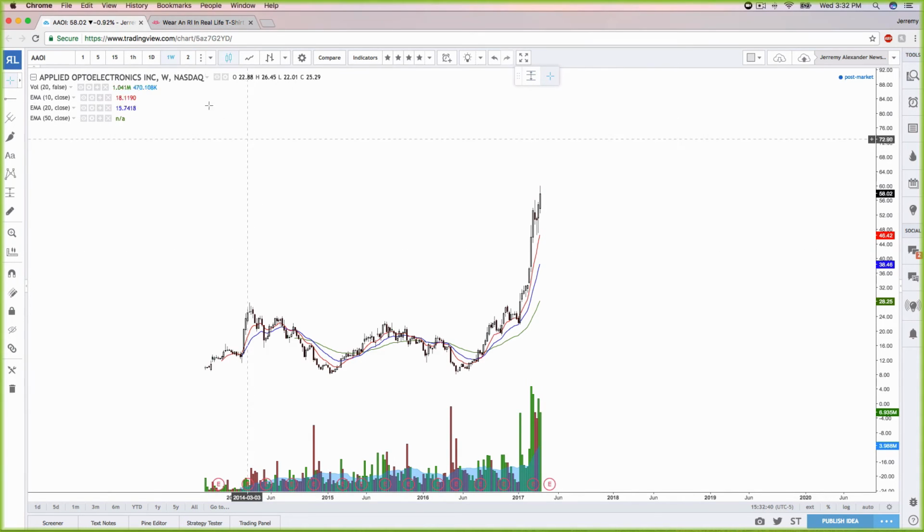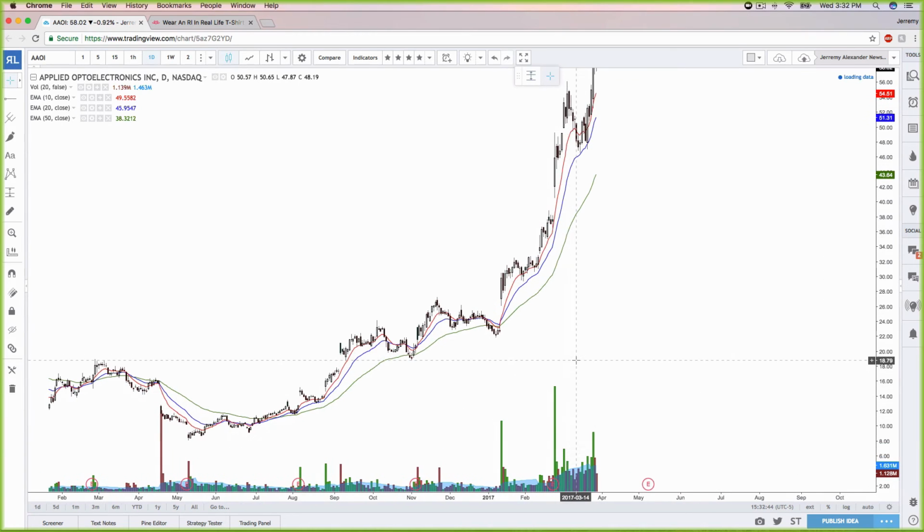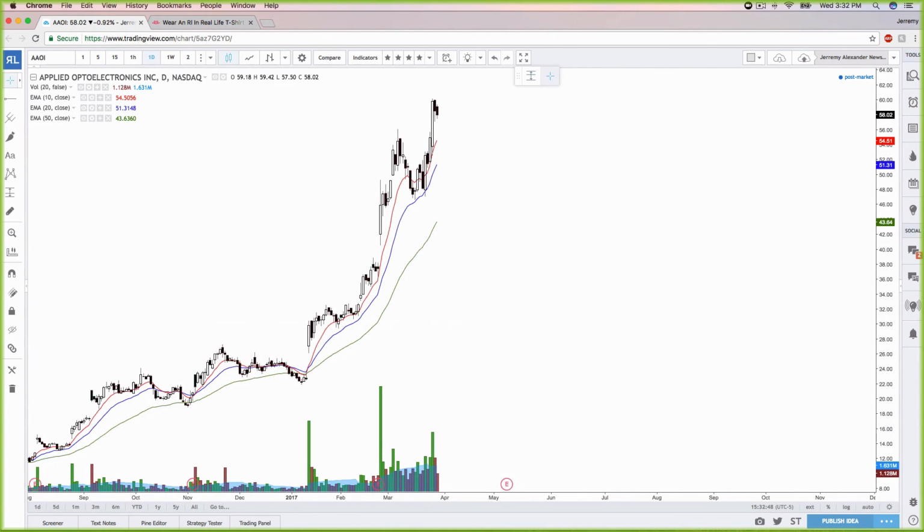I missed it as well. Don't worry, don't feel bad. Can't catch them all, right? This is not Pokemon. Here's the daily chart on Applied Optoelectronics. Really, the pullback, if you're wondering, was right there. That's the pullback, right? Very, very strong bullish trend.